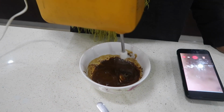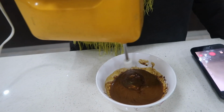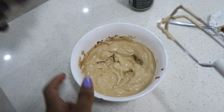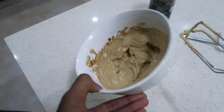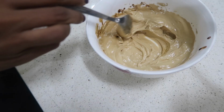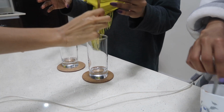The fun part. So that's the finished product. Supposed to be very whipped and very fluffy. Do you want to show them with a spoon what it looks like? Yeah, it's okay. Super decent.